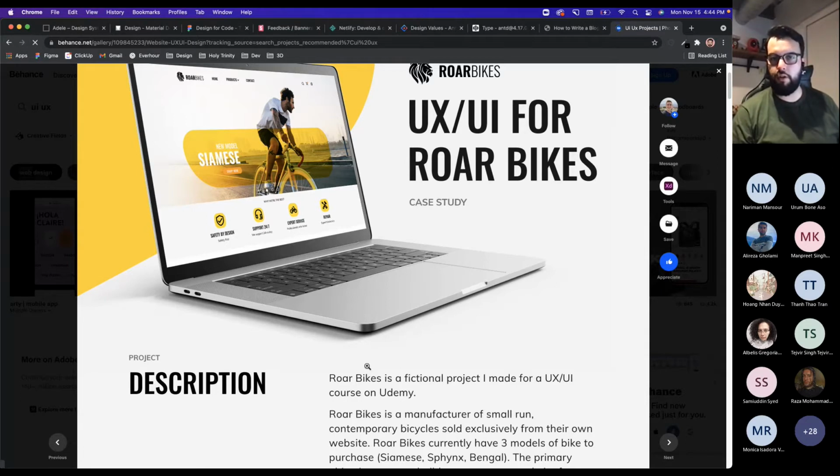Like those are good things to learn. And start by working on your portfolio, because your portfolio is also going to show you what type of style you like working on. It's going to give you kind of like an identity. It's like what type of style you like.